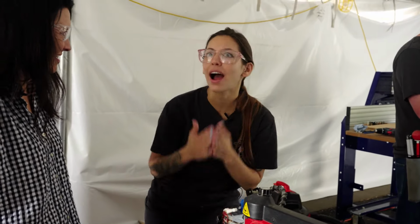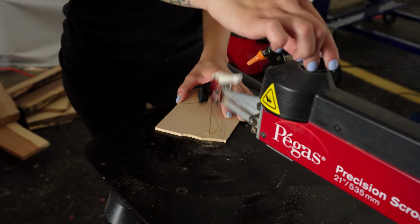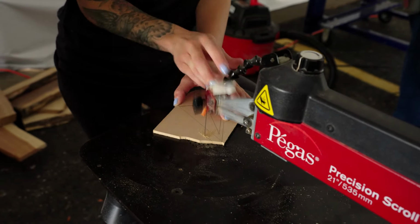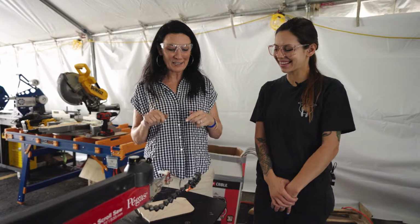See how it is slow, but very rough. Okay, yeah, not smooth. All right. When I increase this speed here, I'm getting a much smoother cut. And that's where I say that third tip there, I'm the thing that's moving. Okay. Yeah. Thanks for showing me how to do it. I feel like I could totally pick this up.